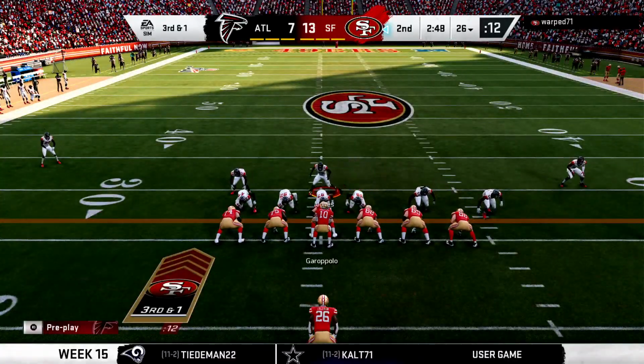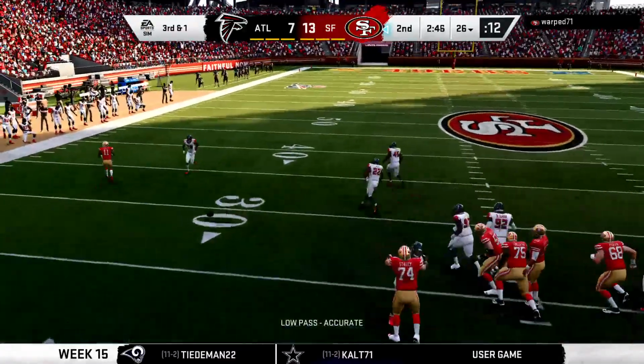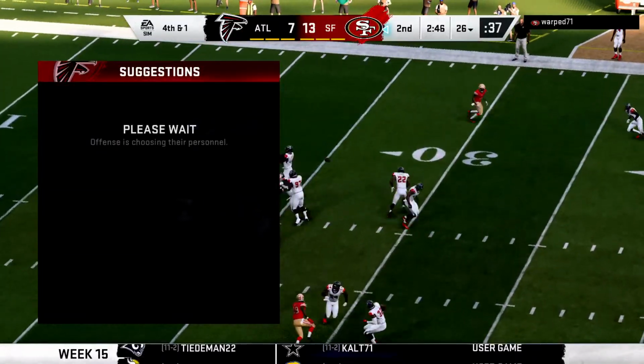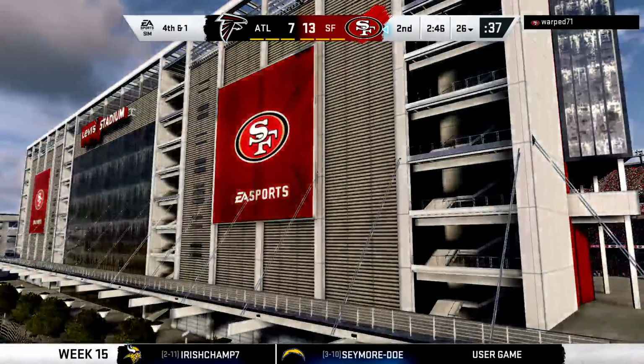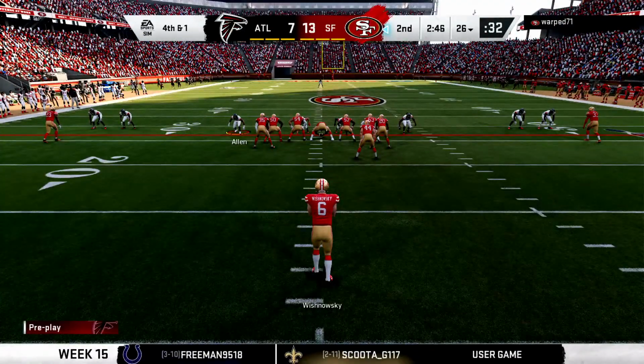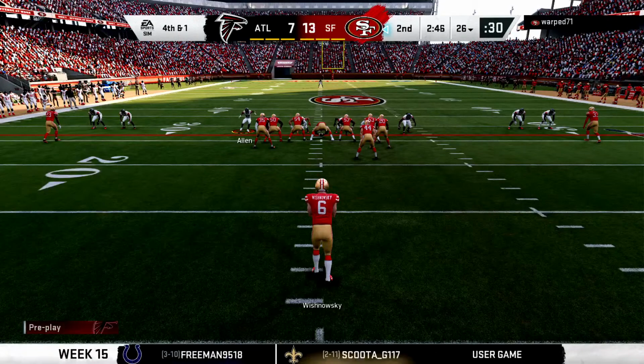Garoppolo to throw on 3rd and 1. Perhaps they overthought this one a little bit. They've been running it real well on this drive, and it was 3rd and short, okay? They decided to throw the football, incomplete. Yeah, they might have thought just a little bit too hard about that play selection.